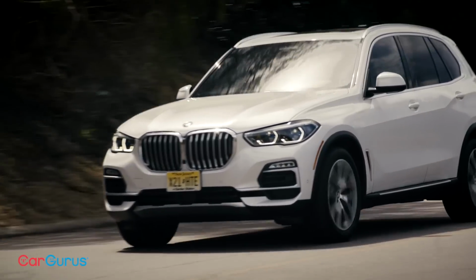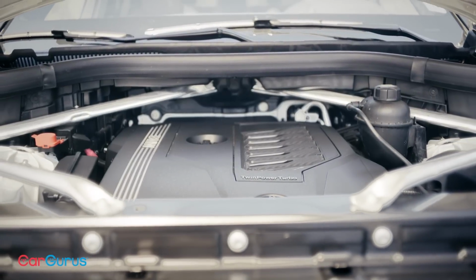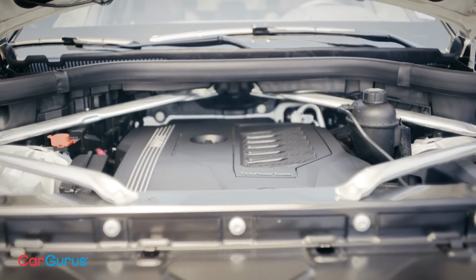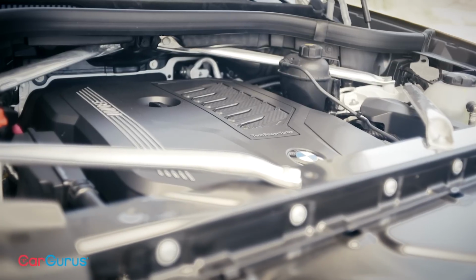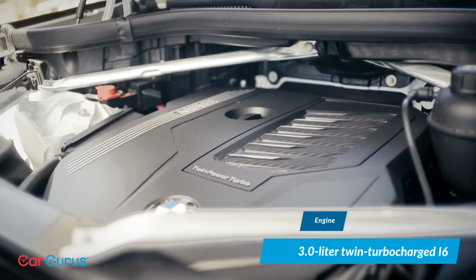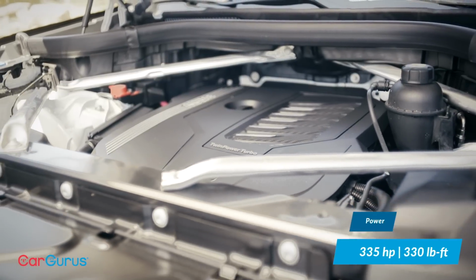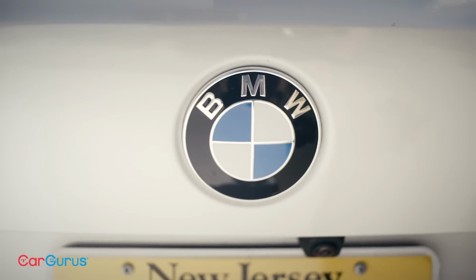Now, about the only thing not new on the 2019 X5 are the engine and transmission, and BMW didn't exactly leave those alone either. Output increases of 35 horsepower and 30 pound-feet of torque for the twin turbocharged inline-six bring totals to 335 and 330, meaning you'll get to 60 miles per hour a few tenths of a second faster than BMW's advertised 5.3 seconds.